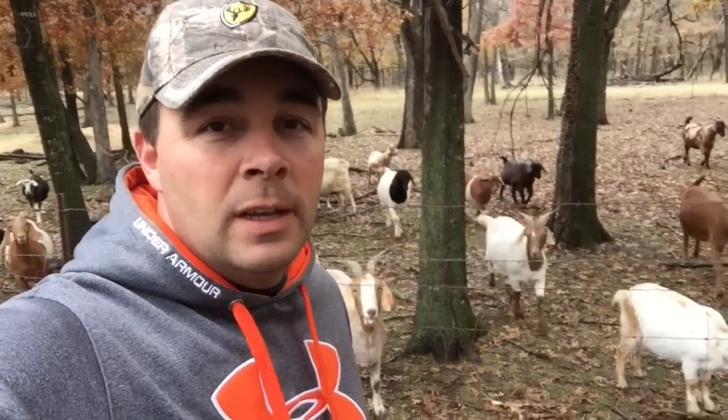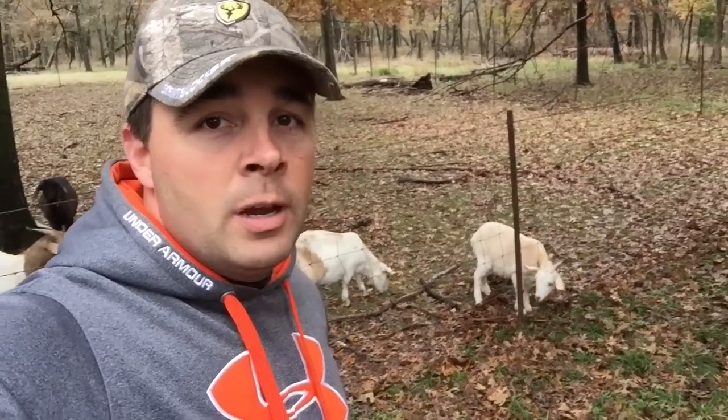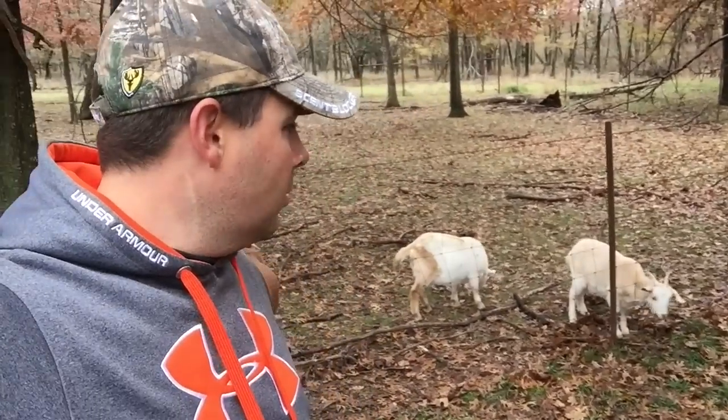Well, if you've ever raised goats, you know the struggle is real. They're all cute and furry and friendly and fun to feed. But there's one thing about goats that drives you crazy if you don't have just the right perfect fence. And I'm going to show you. Right there. This is sheep and goat wire on this fence. I'll show it to you up close in a minute.